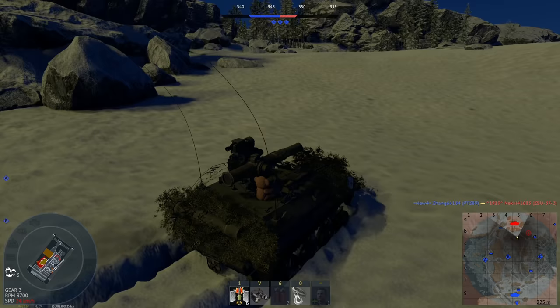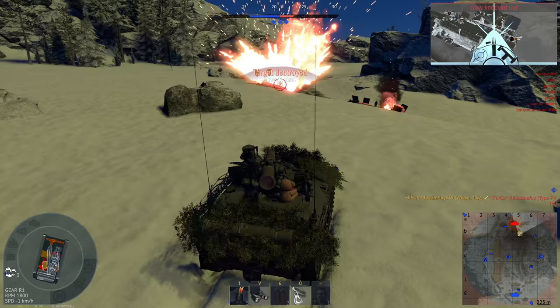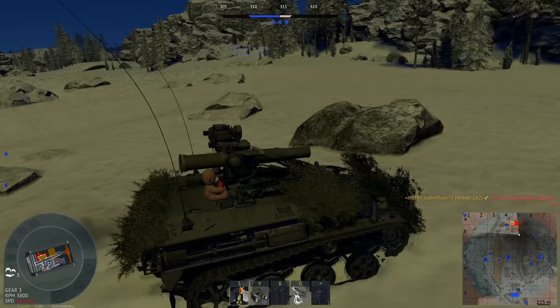I've got a Type 74 or something right in front of me. There he is. Does he see me? I think he does. Not that it matters anymore. Oh, it's the same guy too. I am terribly sorry, buddy. I really am. But this thing in a hole down is... yikes. It's actually really good.